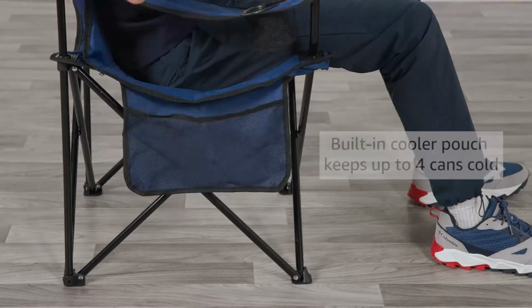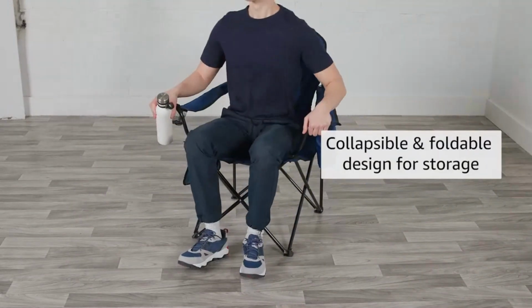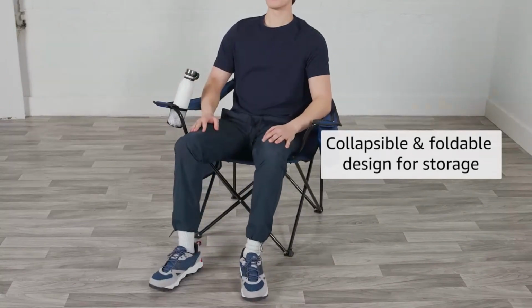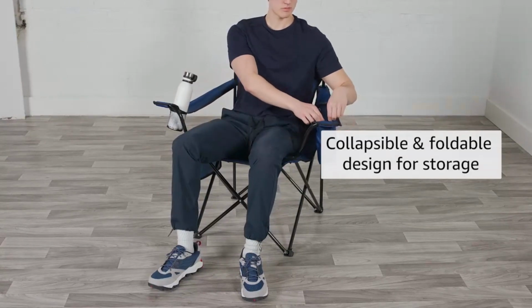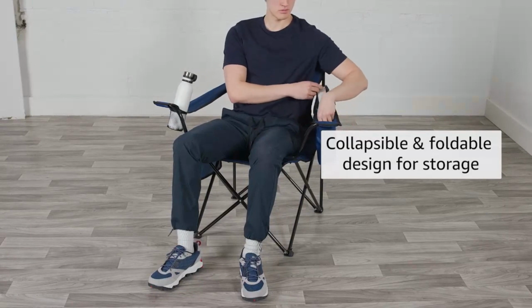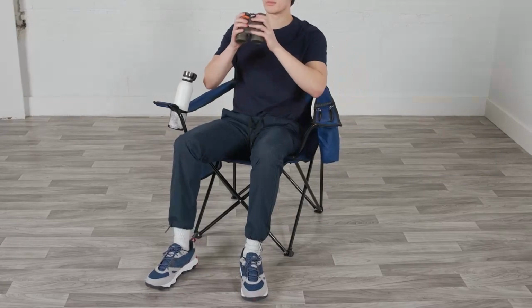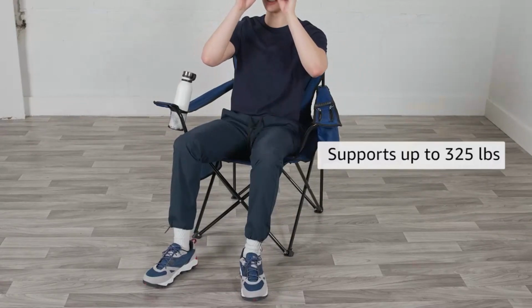Portability is a breeze with the Coleman Cooler Quad Chair, thanks to its collapsible design and included carrying bag. Whether you're camping, fishing, attending outdoor events, or simply enjoying a day at the beach, this chair is your go-to companion. So, upgrade your outdoor seating game with the Coleman Cooler Quad Chair and experience comfort, convenience, and cooler storage all in one package. Adventure awaits, sit back, relax, and enjoy.